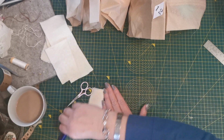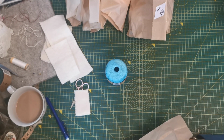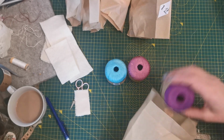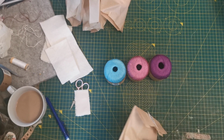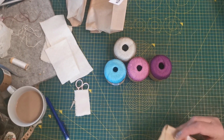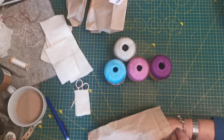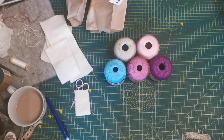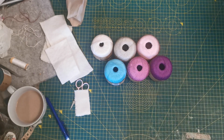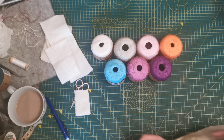So let's have a look and see what was in my bags. I had a double one here, very lucky. So I've got that beautiful blue and pink. I've got purple. Silver grey. Oops, it's got caught on my bracelet. Pale pink. White. Oh, and a lovely bright orange.